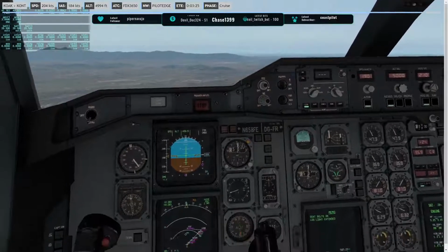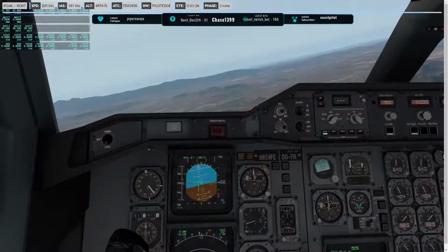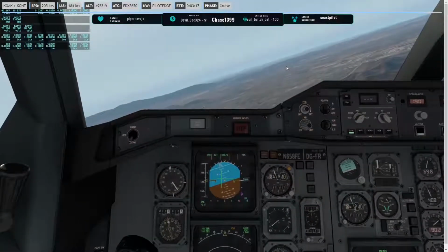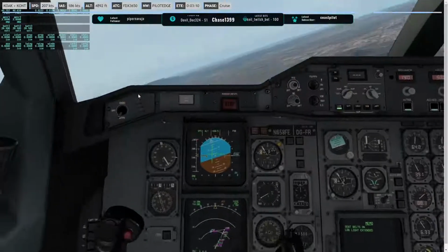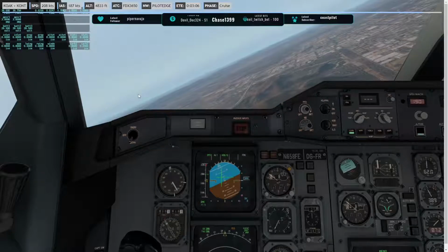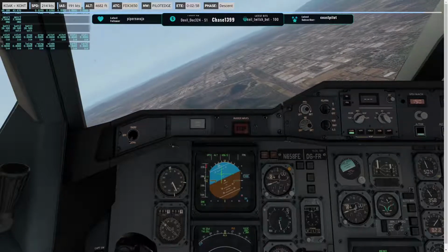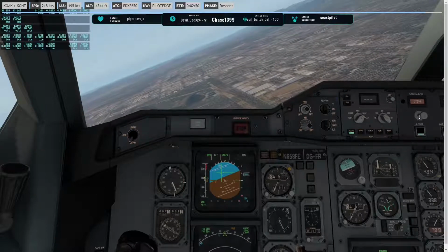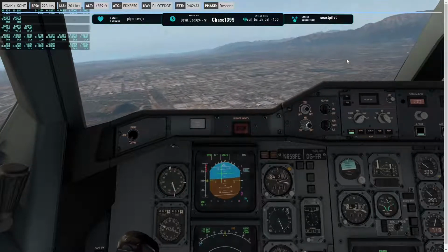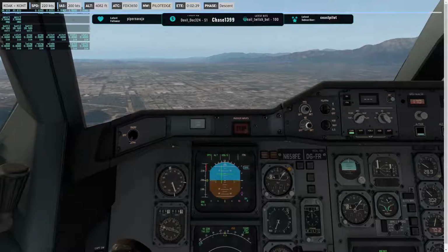November 347 Charlie Delta, contact SoCal approach 119.6. Over to 119.6, 7 Charlie Delta. November 3539 Whiskey, contact Long Beach Tower 119.4. 119.4 for the tower, 353 Whiskey. Long Beach Tower, Cherokee 353 Whiskey on the ILS 30 with information Zulu. November 3539 Whiskey, Long Beach Tower, runway 30, cleared to land. Runway 30, cleared to land, 3539 Whiskey. 744 Papa Whiskey, contact departure. Departure, 744 Papa Whiskey.